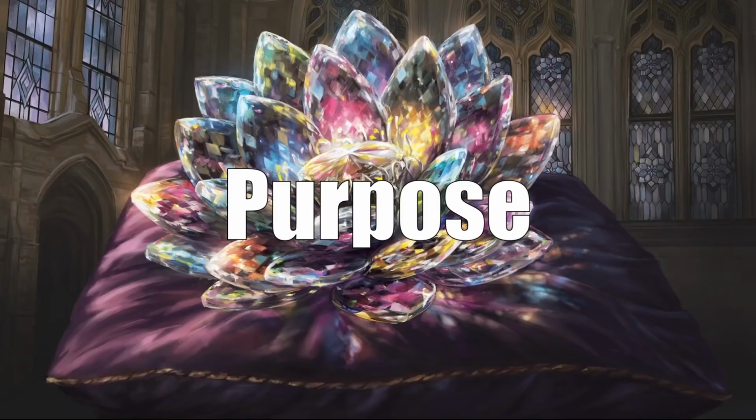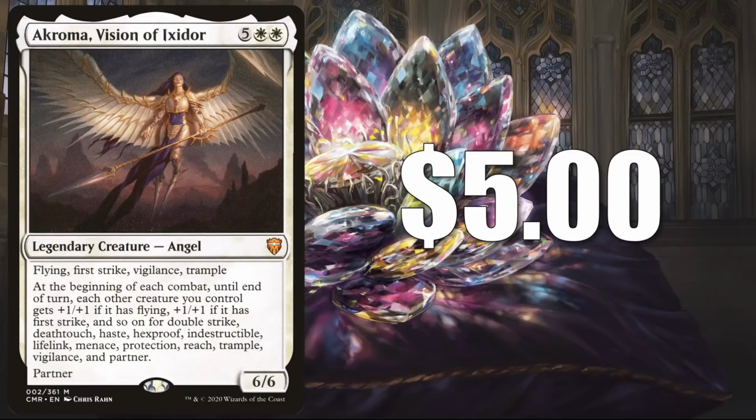So let's look at the first one as we go through in color pie order. Achroma, Vision of Ixidor, currently only $5. Most of the cards are a little more expensive on today's list compared to some other ones I've done, but this one is pretty affordable for the most part.